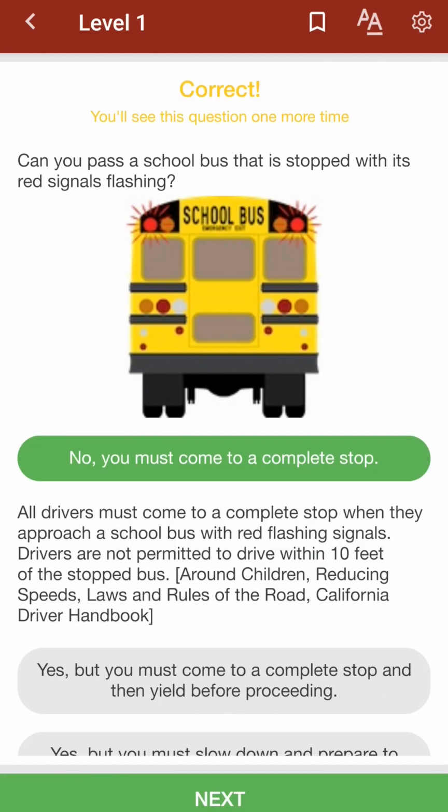Explanation. All drivers must come to a complete stop when they approach a school bus with red flashing signals. Drivers are not permitted to drive within 10 feet of the stopped bus. Around children, reducing speeds, laws and rules of the road, California Driver Handbook.